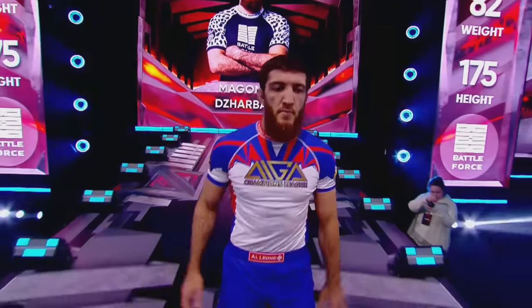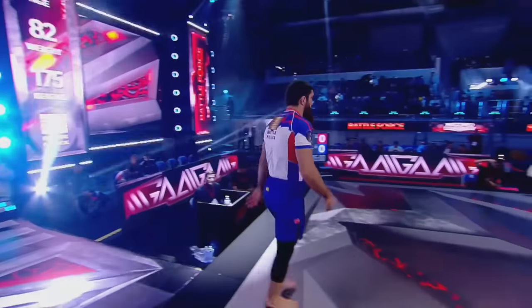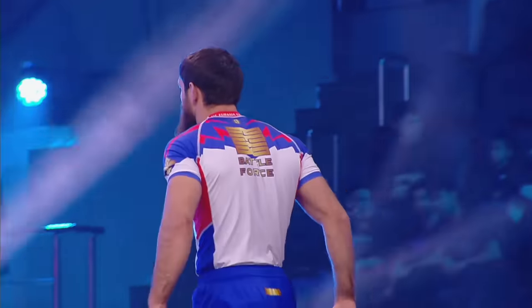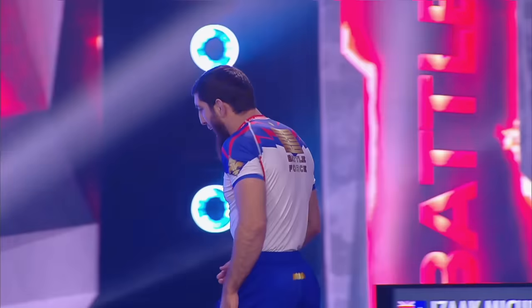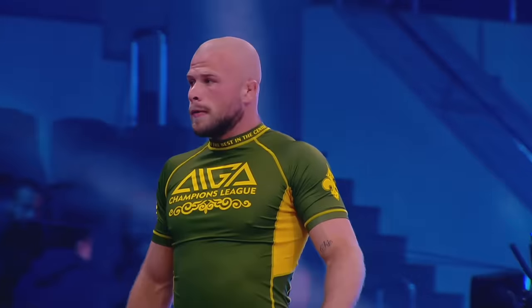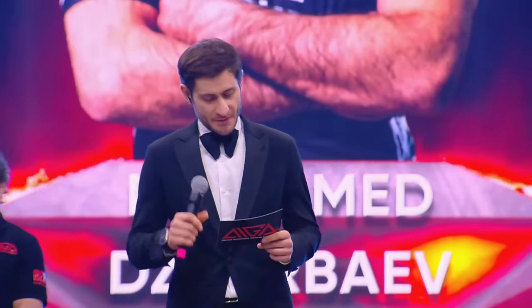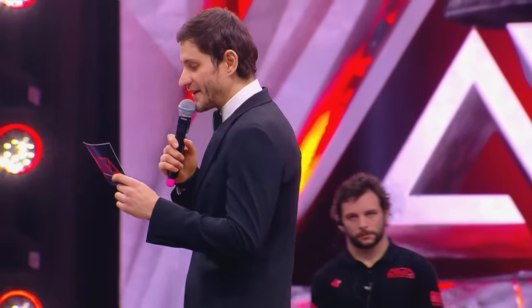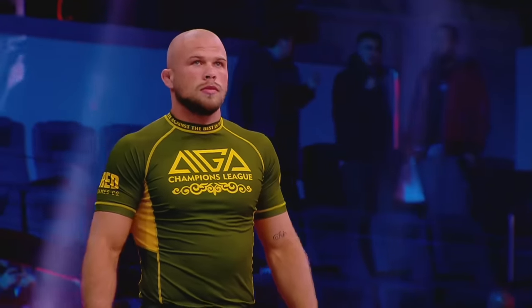He's driving to the blue corner. He represents the Battle Force team. Please welcome Magomed Djarbaev. Representing Battle Force, Djarbaev coming to the mat here. And I feel that the pressure is going to be on now, absolutely, Brandon, because this is the third match in the series. Modolfo with a strong lead of 2-0. I imagine that there will be some urgency on the side of the Battle Force team.